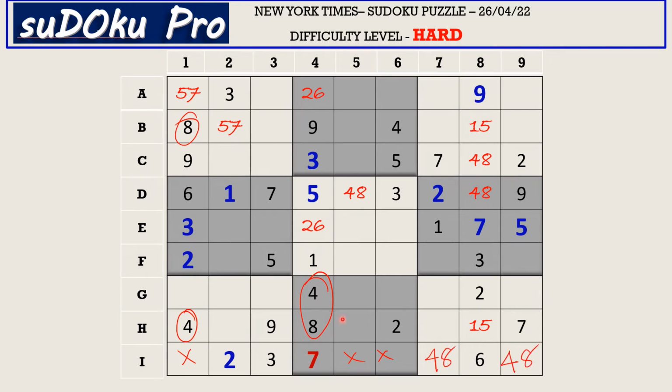Now 9 blocks this row, so 9 has to be in the top row. There is a 9 here blocking this cell, so G7 takes 9. Now there are 3 empty cells in this block and the missing numbers are 1, 3 and 5. So it takes a 1, 3, 5 triplet. So there is a 1 here. So H7 takes 3, 5 and G9 takes 1, 3.